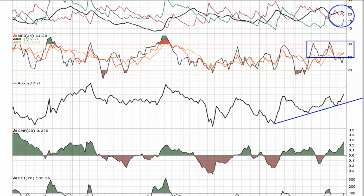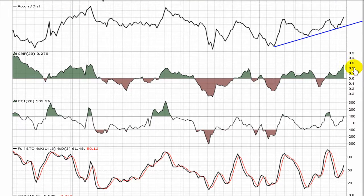Accumulation distribution is making some higher lows, showing that there is some accumulation of this stock. That's reiterated by the Chaikin money flow. It's holding well in the green. It says buying pressure is outweighing selling pressure. CCI is just now breaking through 100. Per definition of that indicator, that's the buy point.